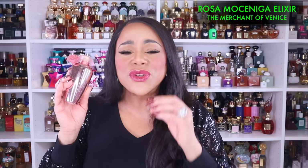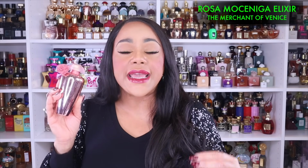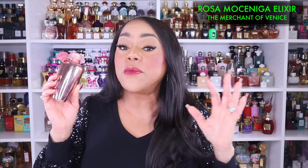This one, much like the others, is not a freshly bloomed rose. This is a rose that bloomed several days ago. It borders a little bit on jammy at times in the olfactory journey, but at the dry down, you're not going to get a jammy rose. You are going to get a full-on bloom rose that does not smell like a freshly just bloomed rose. It does smell like a true bloomed rose while not having that dated scent and while not being jammy.